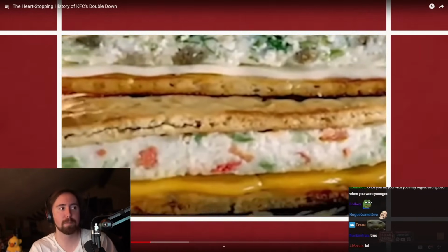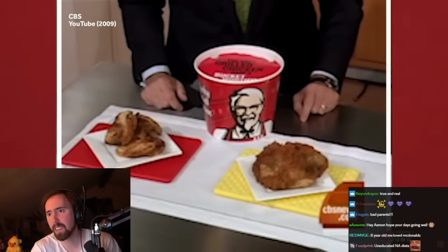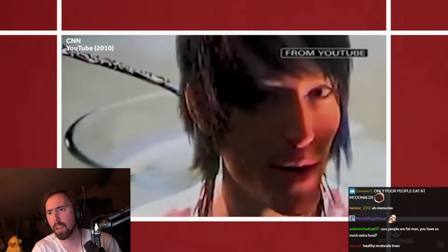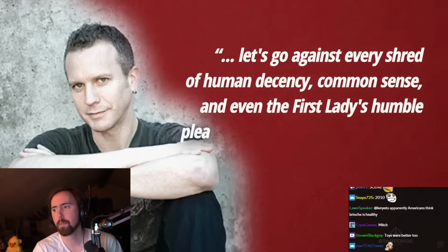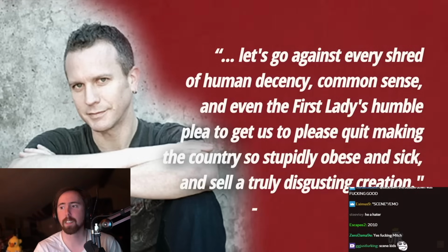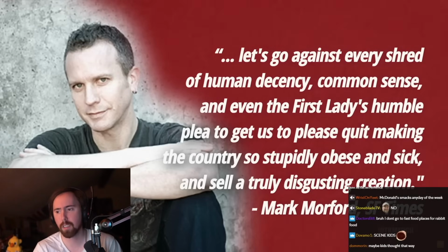To combat the obesity epidemic, fast food chains at the time were generally trying to add healthier options to their menus, like salads, fruit, and grilled chicken breasts. As such, advance reactions to the Double Down in the media were almost exclusively about how grotesque it looked. A columnist for SFGate even wondered which executive at KFC said, "Let's go against every shred of human decency, common sense, and even the First Lady's humble plea to get us to please quit making the country so stupidly obese and sick, and sell a truly disgusting creation."